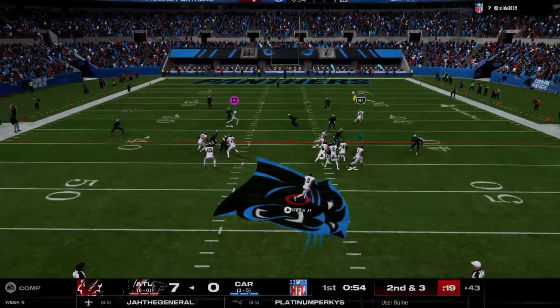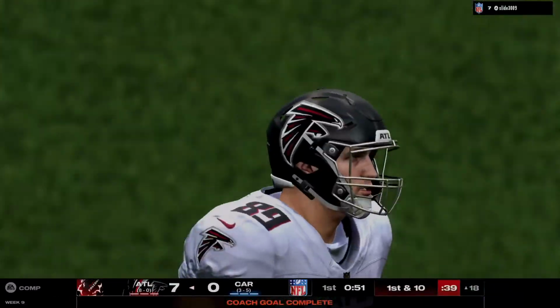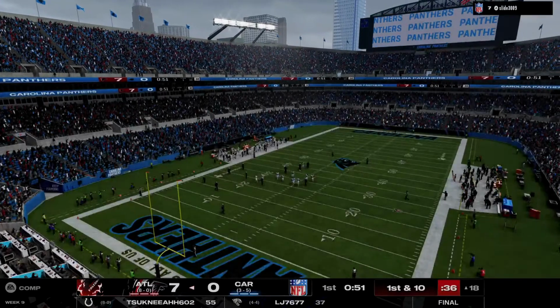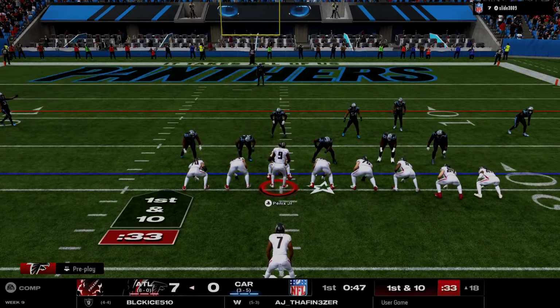Penix now off the bootleg. That's caught. It's Charlie Werner, the tight end, and he's out of bounds, but they are in the red zone, inside the 20. They'll go 3 tight ends here on 1st and 10.